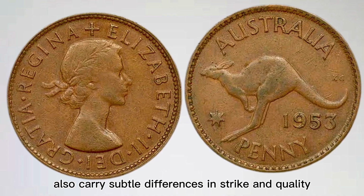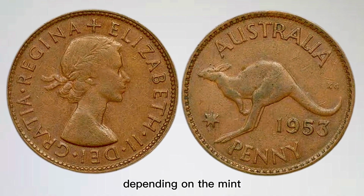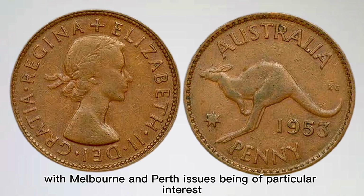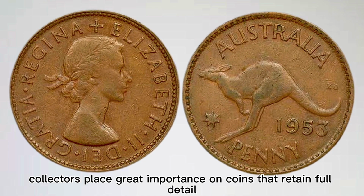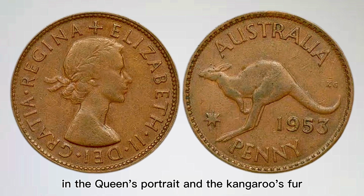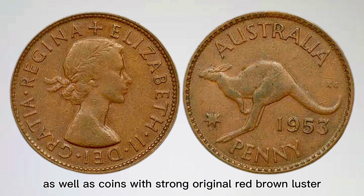Coins from this year also carry subtle differences in strike and quality depending on the mint, with Melbourne and Perth issues being of particular interest. Collectors place great importance on coins that retain full detail in the Queen's portrait and the kangaroo's fur, as well as coins with strong original red-brown luster.